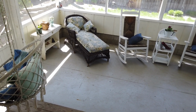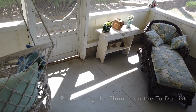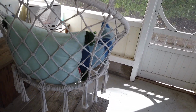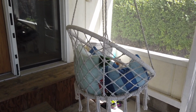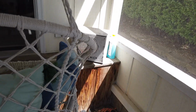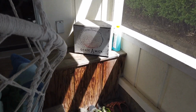So I'm going to start the garden tour. This is my screened-in porch, probably one of my favorite rooms in the house. Of course, in South Dakota, you can't use it all year round, but when we get to use it, it's fantastic. A swinging chair that is like one of the favorites of the grandkids, but also kind of mine too. You see in the back there's an old Robert's milk box. I use that for storing my garden tools.